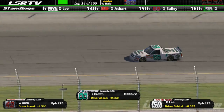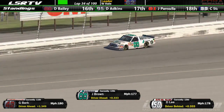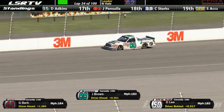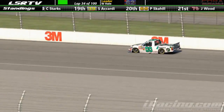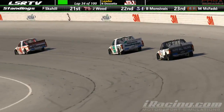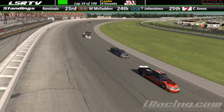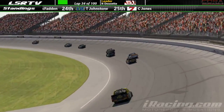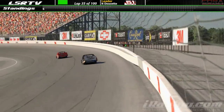I think he's just happy he's falling in line. Dustin Lee right behind him also looks like about the same thing. Looks like all these guys are just happy to follow each other right now. Let's just let this race play itself out because it's a long, long race. You got a 100-lap race here at Michigan Motor Speedway. So it's probably serving these guys well just to single file it out, keep the cautions down to a minimum and see what we can do about winning this race in the pits.